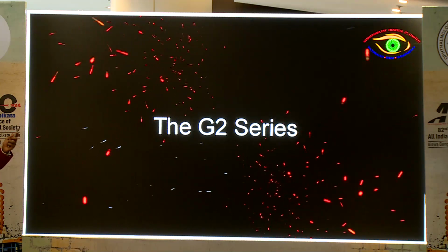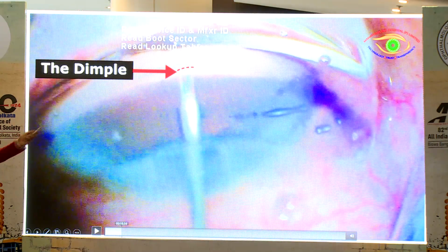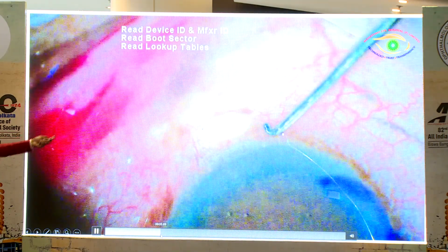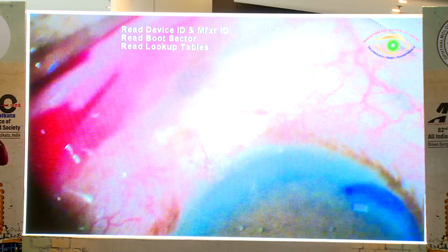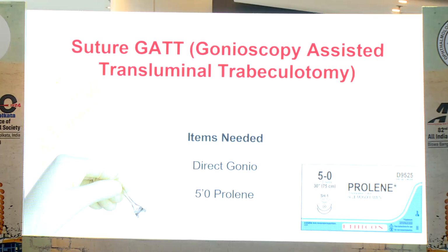Again for G2, the generation 2 series, we place not one but 2 stents, right? So it's an axial injection where you place 2 stents 2 clock hours apart. Of course, you get a visual marker of a paralimbal blanching. A white area appears as you place the stents in the right plane. Again, you can see 2 beautiful stents. Anterion evaluates whether they are in the exact plane of choice that you want. If the IOP is still high, we can always go back.